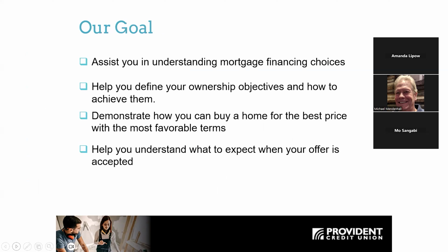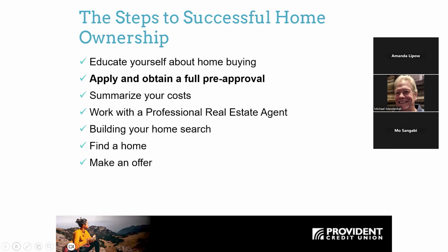Our goal today: assist you in understanding mortgage financing options, help you define your ownership objectives and how to achieve them. If you could leave here today with that, that would be fantastic. Demonstrate how you can buy a home for the best price with the most favorable terms. There are two parts to every purchase agreement: price and terms. We'll cover that. Help you understand what to expect when your offer is accepted, or the escrow process.